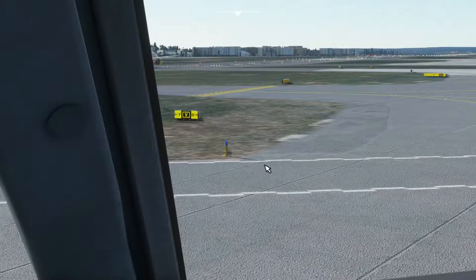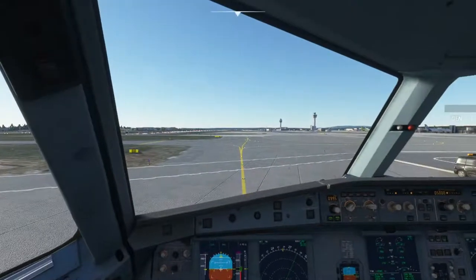So guys, this black thing right here says that we are at taxiway Victor. Taxiway, now if I'm with Charlie, whiskey Charlie is on taxiway Papa.